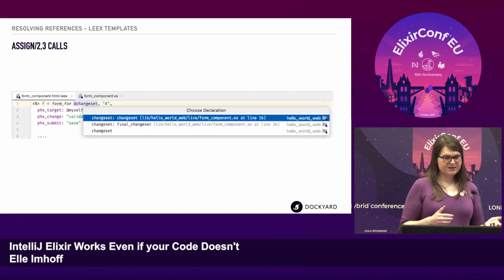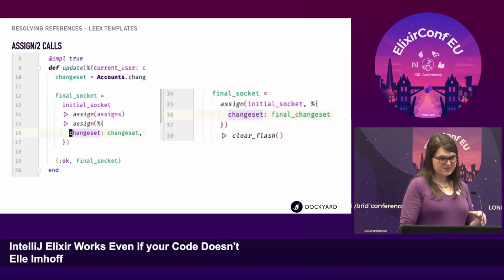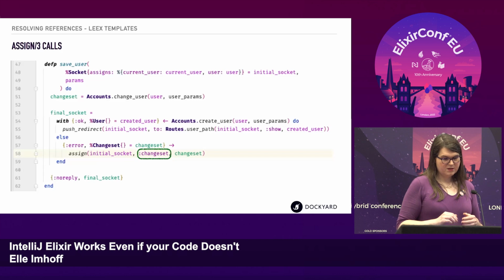So changeset is used in form templates. It is found in three spots. In the second case, you can see that it is resolving to a key, but the variable name is @changeset, so it really is checking the key and not the variable name. Then the third changeset is resolving as an argument to assign/3.